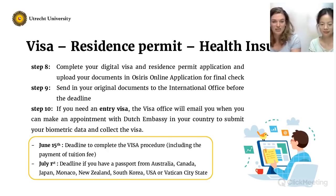Again, they differ based on your nationality. June 15 is the deadline to complete the visa procedure. The deadline is a bit later if you are from the countries that you see here on the screen, and that is because you don't need an entry visa for these countries. Again, more elaborate information can be found on the visa and residence permit information on the website, or that will be sent to you through the admissions office.